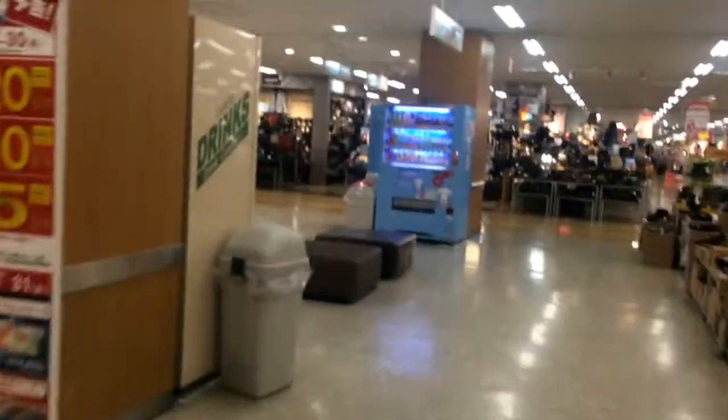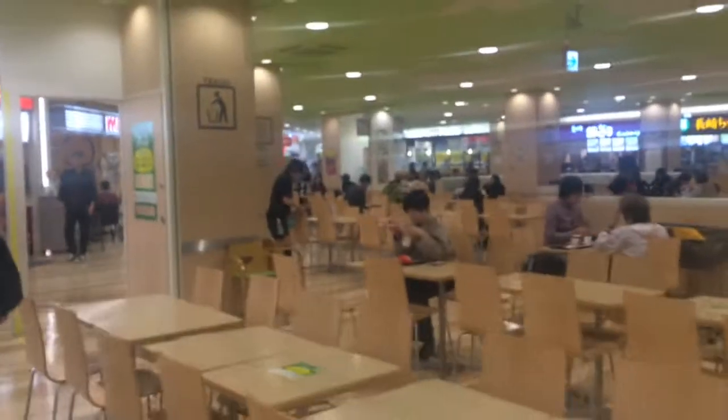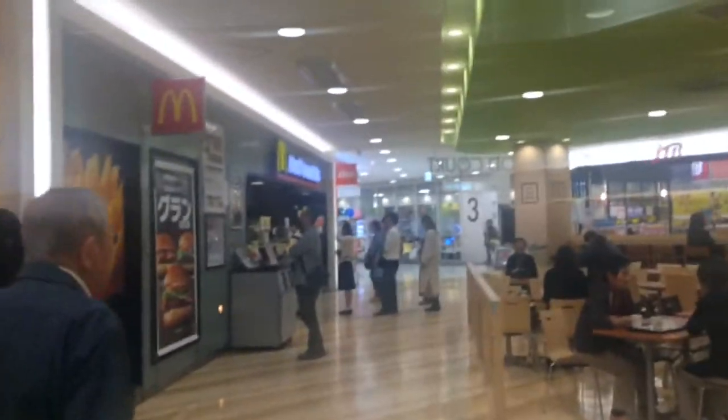Halloween. That's what we want. Food court. The food court. This is Skia, a popular Japanese fast food restaurant. Mr. Donut, also Japanese. McDonald's, that's what I want.